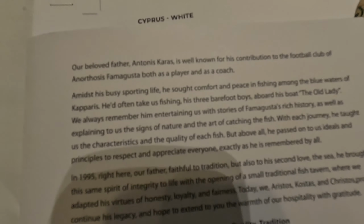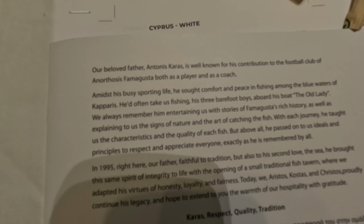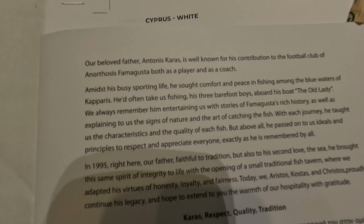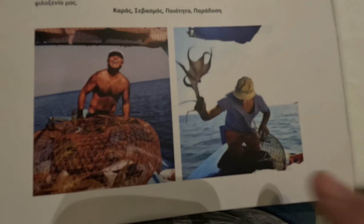And right at the front of the menu, guys, we've got the family history. Their father was a footballer and a fisherman. And there's the father there. Oh wow, look at that net.